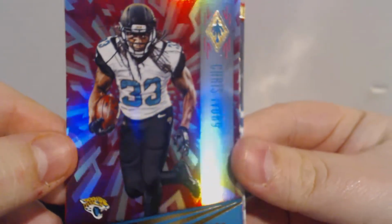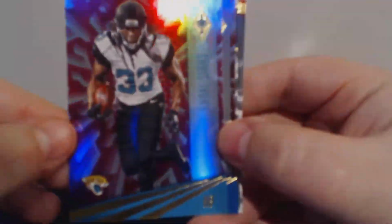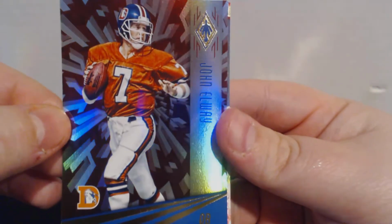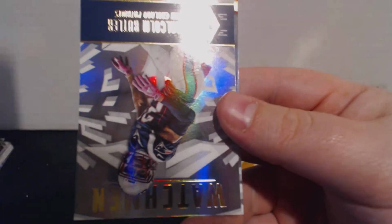Right, really nice looking cards. But first we have Chris Ivory. The Jags. And here's a look at the back. So a pretty basic back, but the front was really sweet. John Elway, the Broncos. It's pretty cool. We have Watchman Malcolm Butler. The Pats.